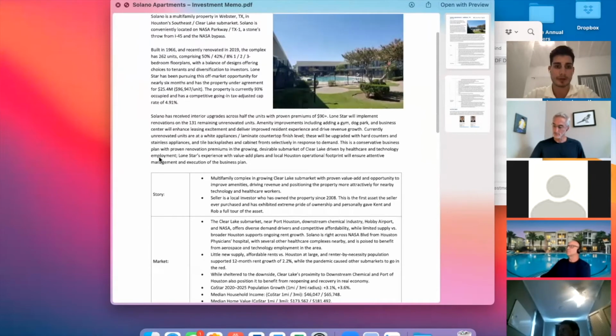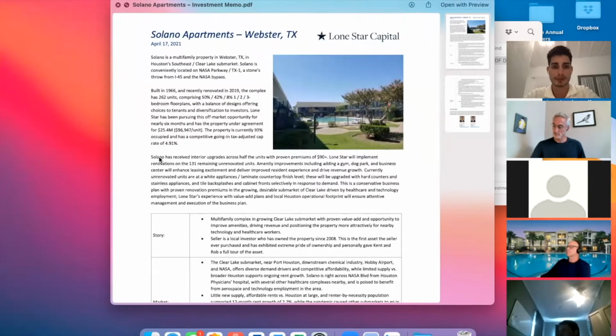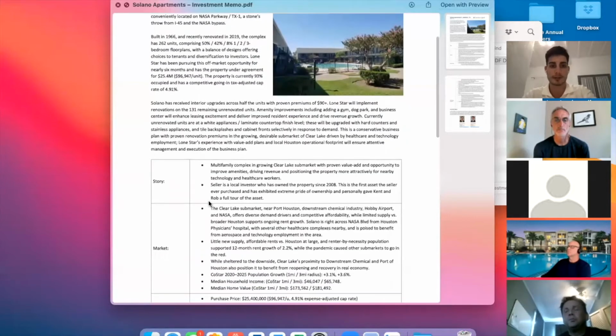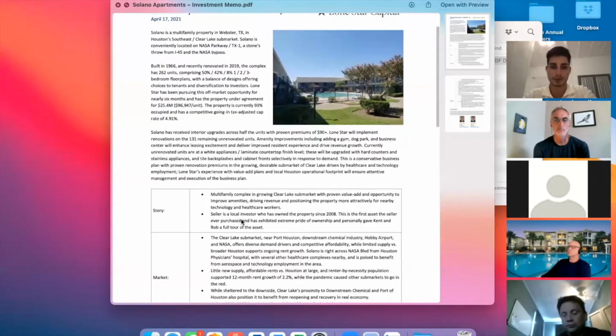So I'll quickly run through the components of this, but these components need to be in your pitch deck as well. The way that we do it is we put this together. If the deal actually has legs and we're going forward, then we'll essentially take this memo and add to it, because at that point we've learned more about the deal. But the core fundamentals of what goes into this memo is what is then used to build out the pitch deck. So number one for me, the story, that is really important.